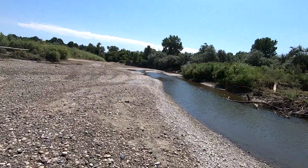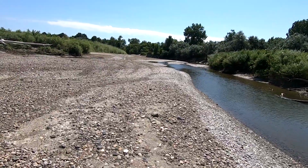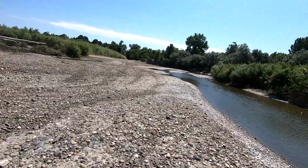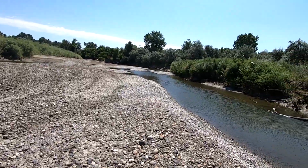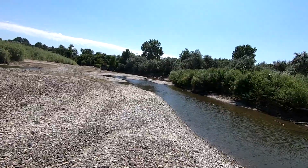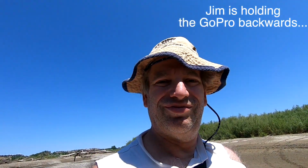My hope is that the river is down far enough that I can go and try to retrieve my shoes, but I'll have to wade barefoot to do it. So I'll let my partner here handle the camera while I wade in the water and try to get my shoes back. And it's very, very muddy, so I'm going to take my shoes off. Hopefully I'll find the other one.